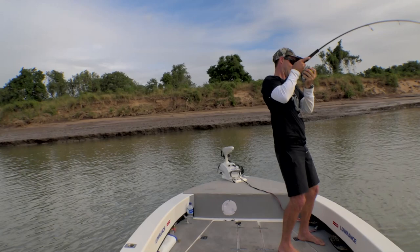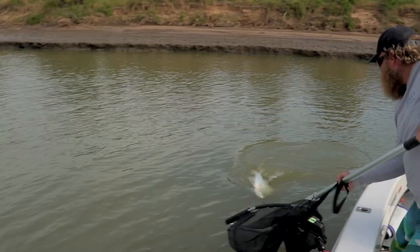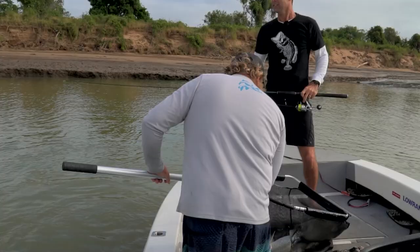There, net him. Where is he? I can't see him. Quick, get him. Can't see him. Get him. He's gone down again. Can't see him. There's a big shark on him then. Get him in. See the size of the boil coming after him. That's a fish, mate.